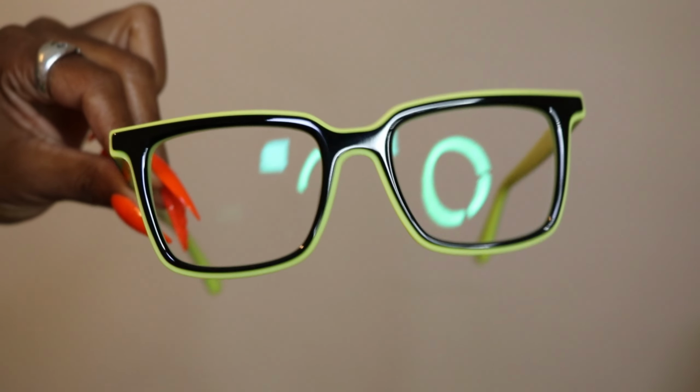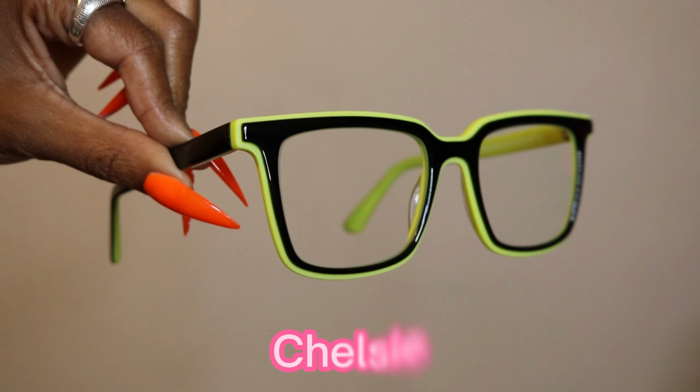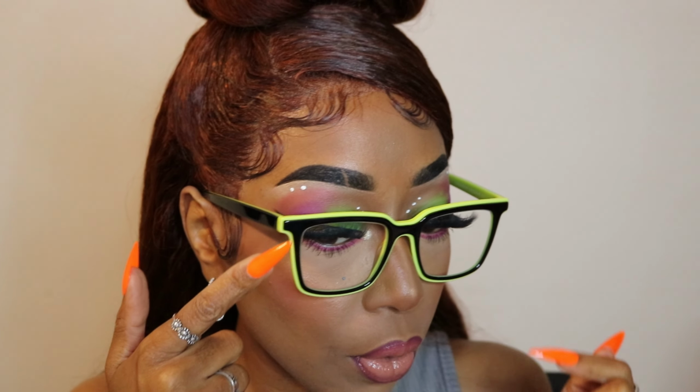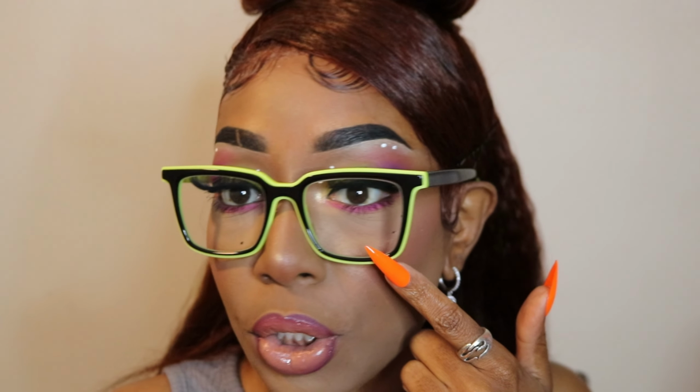The third pair of glasses that we're trying today is called Chelsie. This is in the color green, and they are a rectangle framed eyeglass. Okay, so right off the bat, I'm really liking these just because I love a neon green yellow color. I don't know, this color just complements my skin to me, but anyway. I really like the detail on these, how the green just outlines the black. I feel like that's really cute.